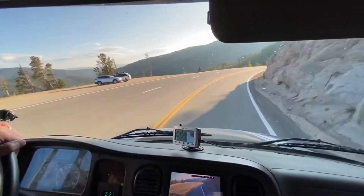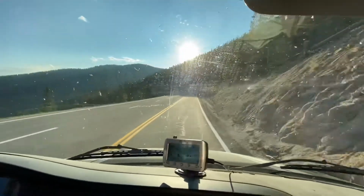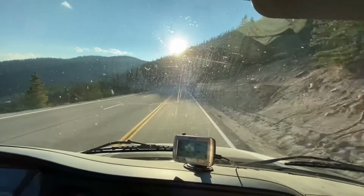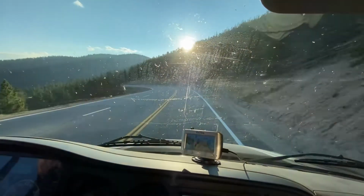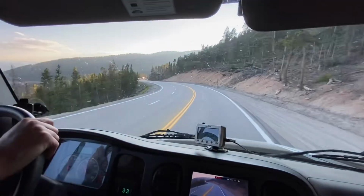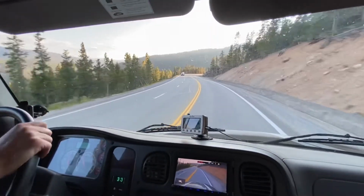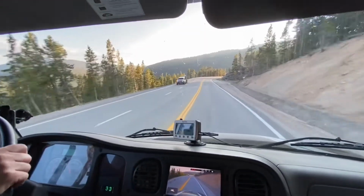One of the things people not from Colorado don't realize is sun is a big problem. Glare is an issue. So as you're moving into these spots where you have a lot of glare, be sure that you anticipate that as much as you can. You might be blinded for a few seconds. Always wear your sunglasses too. This time of day, it seems like you take them off and then you get around a corner and you get blinded.